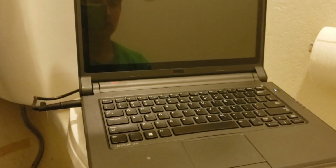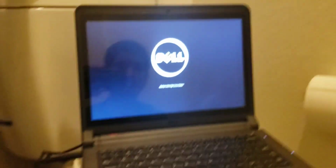Hopefully the static isn't too much. Whatever, I don't expect plastic to have that much static. Oh my god! I remember I did this when I added RAM into it with thermal for it. I did that the first time I swapped out the RAM. Oh my god, it's actually booting with 12 gigabytes of RAM.